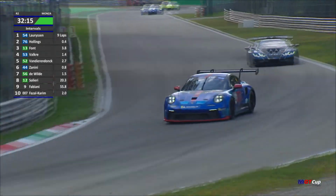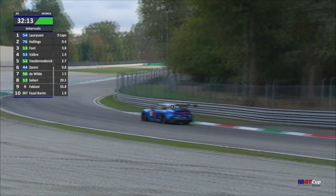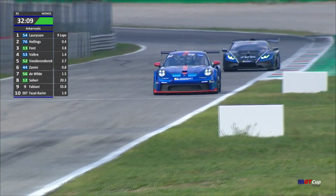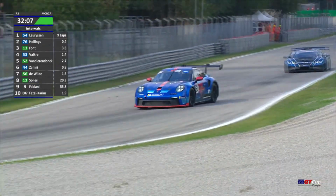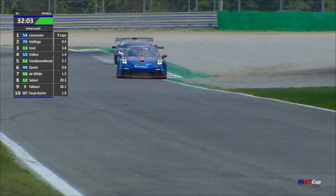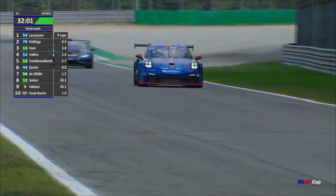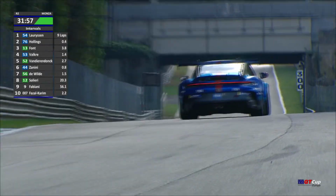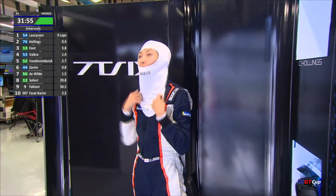There's Font in the background. Lucas Valgren, Nicholas van Dierendonk. Car 52, of course, Nicholas, who's P5 at the moment, finishing position 3 in the 2021 championship as well. Zanini, John de Villiers, second yesterday in the rain, but only 7th on a better track here this afternoon. Lauritsen under the bridge, down into the Ascara chicane.